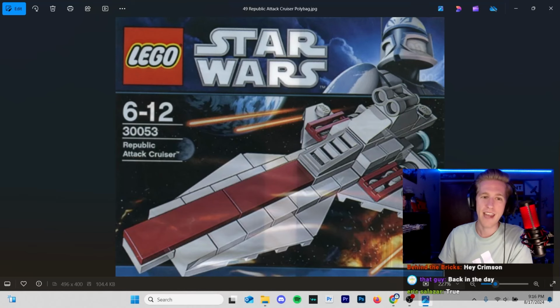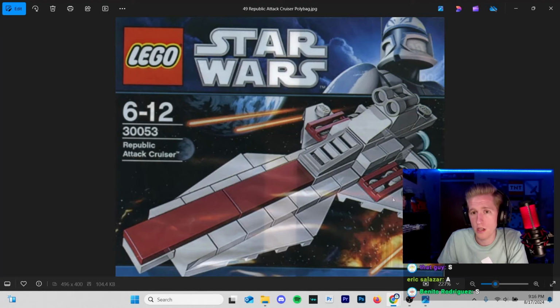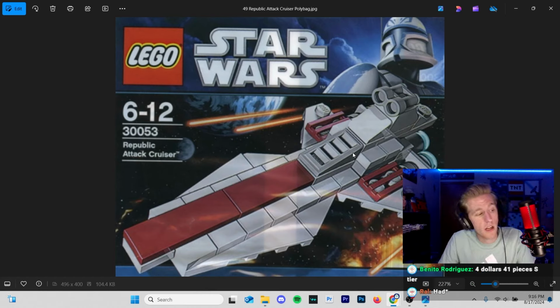The Republic Attack Cruiser Polybag. And I actually got this set. It retailed for $4, and it has 41 pieces, about 10 cents per piece. And I'm not gonna lie, this one for a micro build is actually pretty useful. If you wanted to make a stop motion or something and you didn't have the money to buy the actual big Venator, then this was a really good alternative for making a stop motion with the scene with the Venator, where you can just show the outside of this one and it looks pretty good on camera. I honestly think this is pretty functional. The build, although it isn't perfect, it looks good enough to where you actually know it's a Venator.